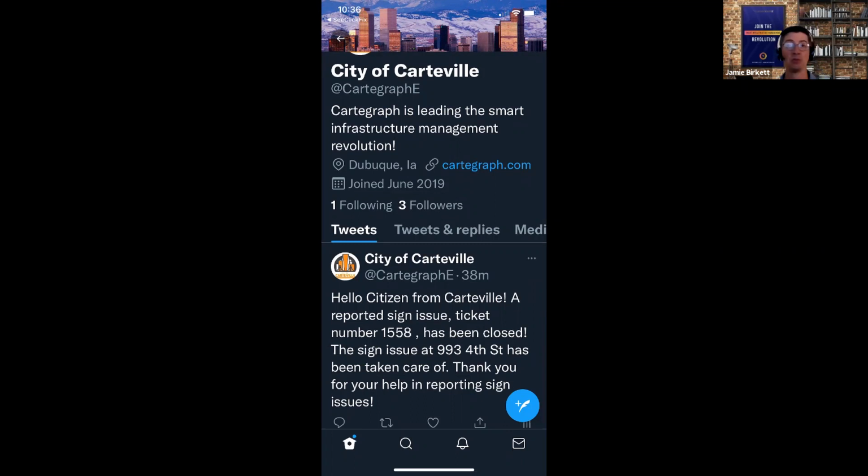Well, we have an automation within Cartograph now that takes advantage of a webhook, where basically any event in Cartograph can trigger an event somewhere else on the internet. So I just have an automation that says anytime Cartograph closes an issue, let's go ahead and tweet about it. So in this case, that was an automatic tweet that we sent out via Cartograph regarding an issue that originated in SeeClickFix. So now we're really starting to build the system of systems where we are really starting to have some high performance citizen engagement.